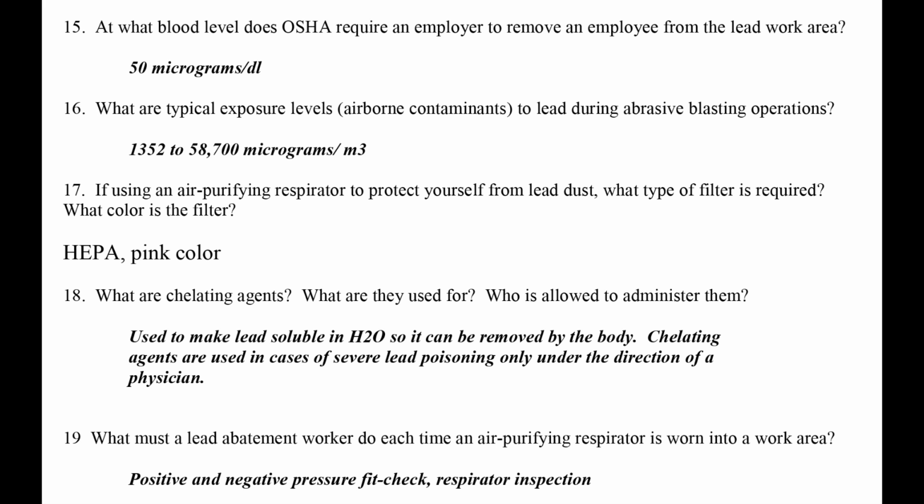HEPA, pink color. 18. What are chelating agents? What are they used for? Who is allowed to administer them? Used to make lead soluble in H2O so it can be removed by the body. Chelating agents are used in cases of severe lead poisoning only under the direction of a physician. Number 19. What must a lead abatement worker do each time an air purifying respirator is worn into a work area? Positive and negative pressure fit check, respirator inspection.